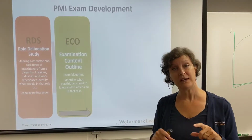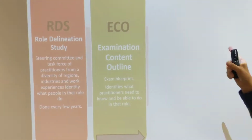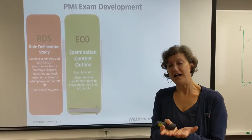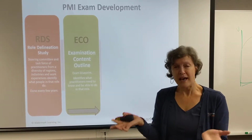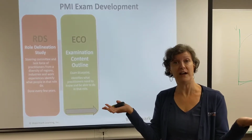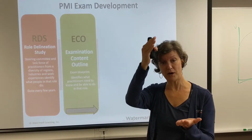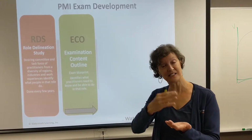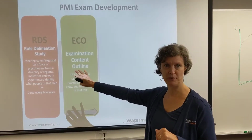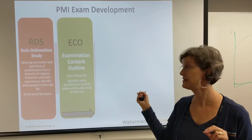From that, then, they create an exam content outline. And this captures the information from the RDS. And what it does is it identifies the things that you need to test people on in order to determine that they're qualified to do those things. So this actually becomes a blueprint for the exam. We're going to test them on these kinds of things, and here are the tasks that they need to be able to do in these domains, right? And this is not unique to the PMP, just to bear in mind. Any PMI exam, again, with the exception of the CAPM, goes through this process.